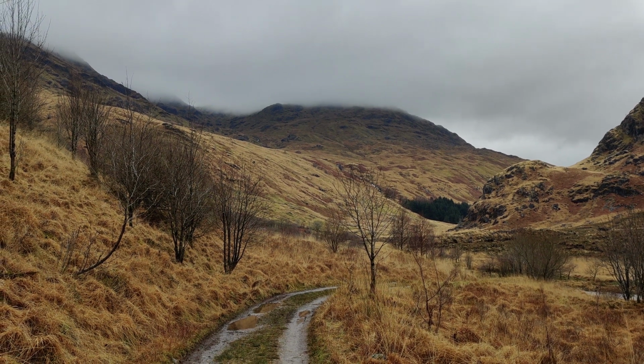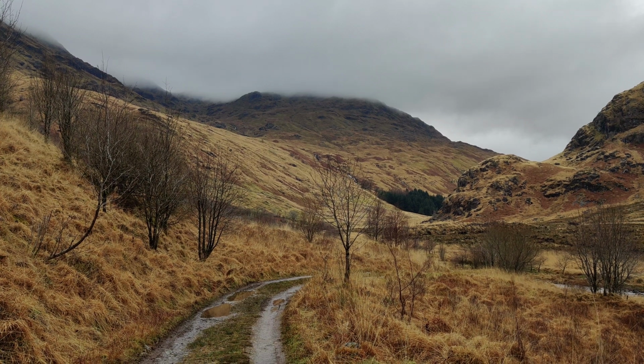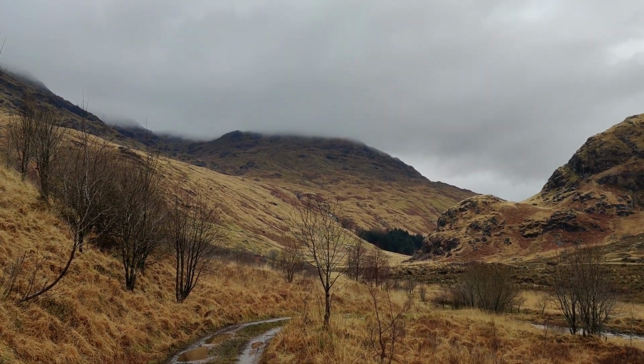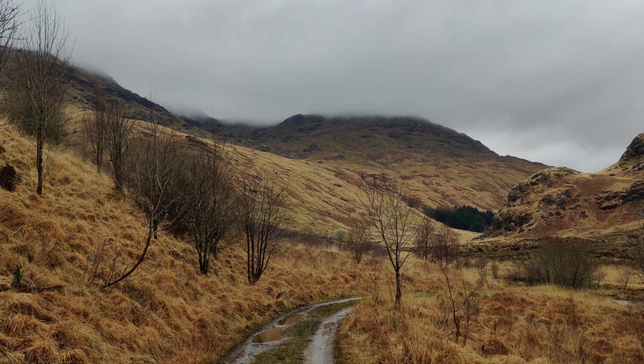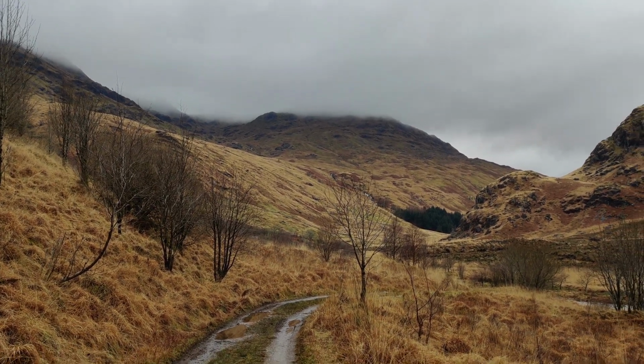That's me got the first view of it. I'm just going up to these trees here then taking a left, so I can point out these ones here. So the summit's in the cloud, not much chance of a view up there. Hopefully it'll maybe burn through. It will take me a wee bit of time to get up there. It looks like a steady enough climb.